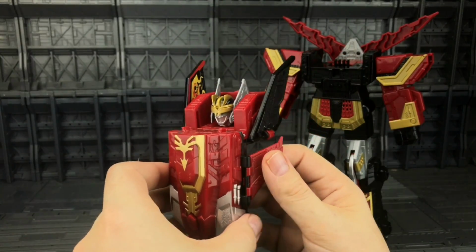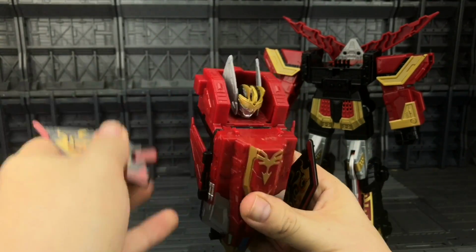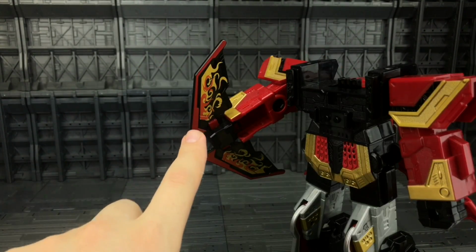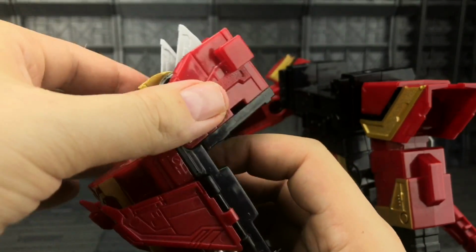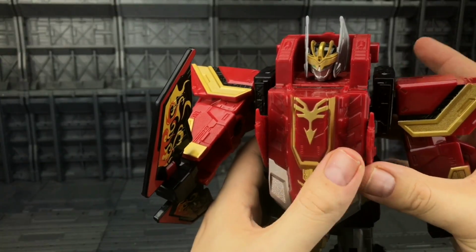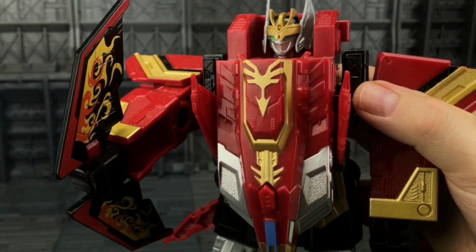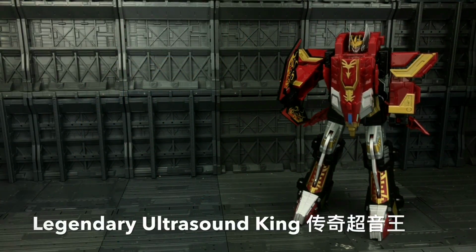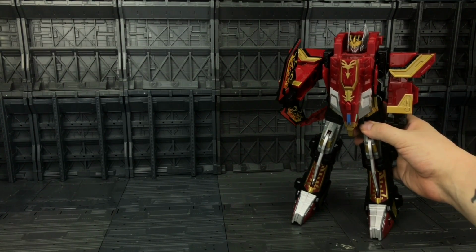Same principle with the jet. This time we detach these sections here, tab the wing sections in so they're now facing downwards. The wings tab in either side of the fist to make the weapon, fold these wings out to the front, and then attach the head and chest. There we have him in his second form, and again we get those two sounds.